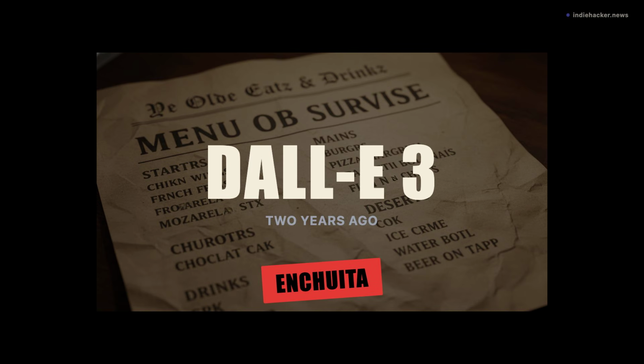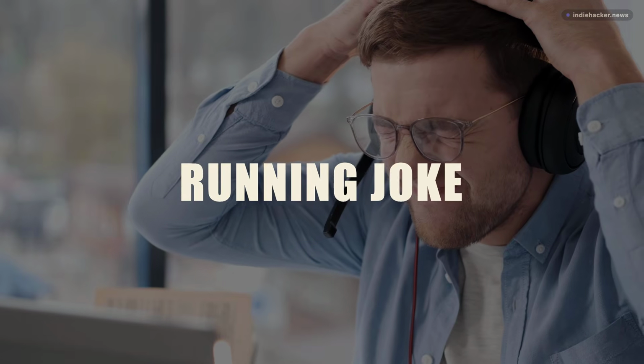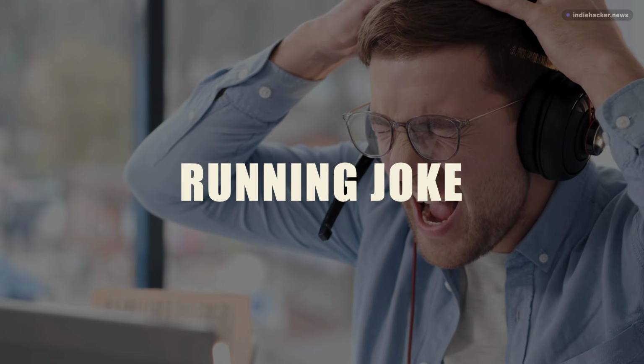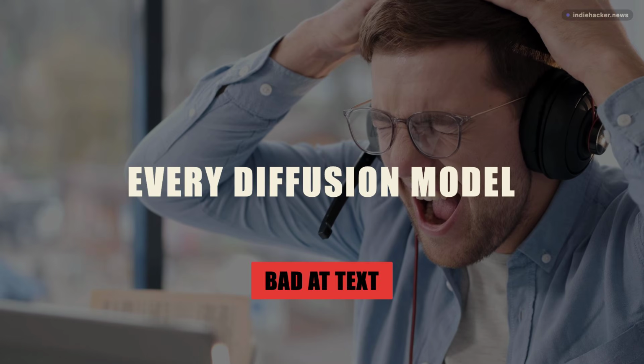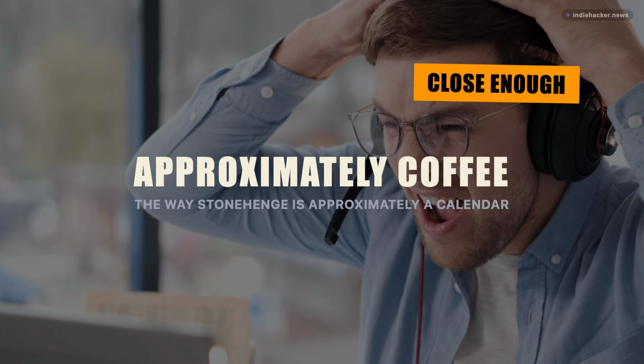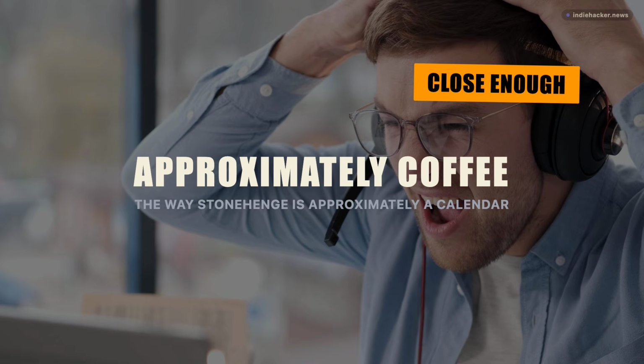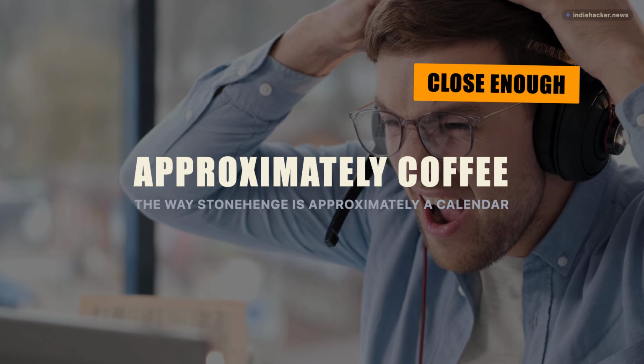2 years ago, DALL-E 3 drew a Mexican restaurant menu and labeled the enchiladas enchuita and the churros churros. AI couldn't spell. This was a running joke. Every image generator since Stable Diffusion has been genuinely terrible at text. Prompted for a coffee shop logo, you get a beautiful mug under a word that is approximately coffee, in the same way Stonehenge is approximately a calendar. That problem is now dead.